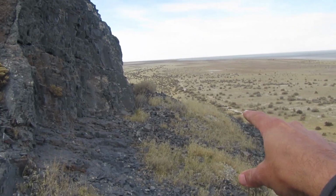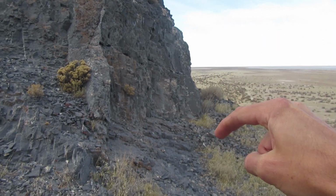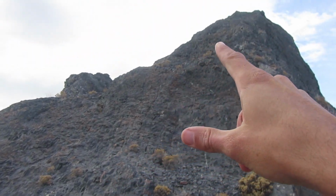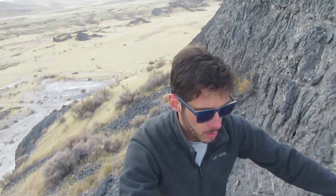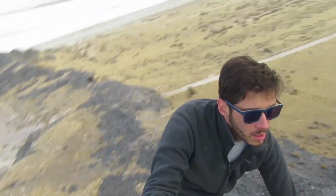Alright, I came up from over here, and I checked out going to the right, but that looked a little bit sketchy, so I came over here to the left. And I think I can scramble up here to the top. Oh, wow. This is awesome.